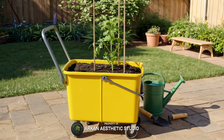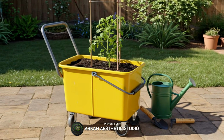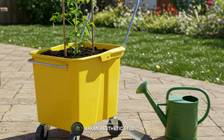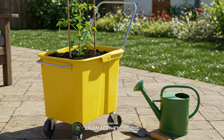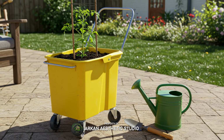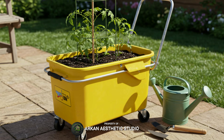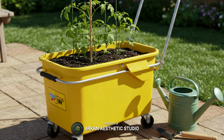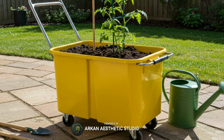At first glance, it's just a mop bucket, bright yellow, utilitarian, and oddly out of place on a garden patio. But look a little closer, and you'll see something far more meaningful taking root. Nestled inside, dark soil rises to the brim, cradling a young tomato plant stretching toward the light. A slender wooden stake stands upright beside it, offering support as it begins its slow, upward journey. What was once designed for cleaning floors has now become a vessel for life.